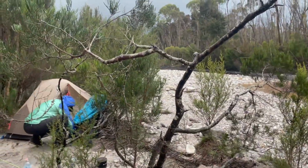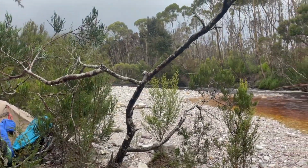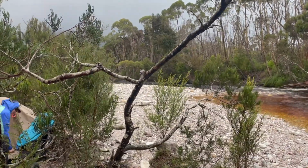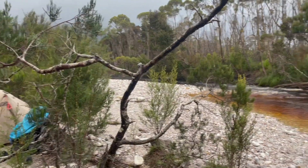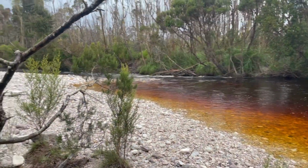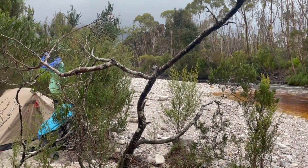The noise of the wind was just phenomenal. I think perhaps it's the edge of the roaring 40s coming through here. On top of that, we had a fair bit of rain come down as well. I was waking up regularly. I had a particular rock I was watching in the river just to make sure the river levels weren't rising at all anytime during the night.